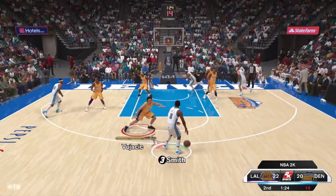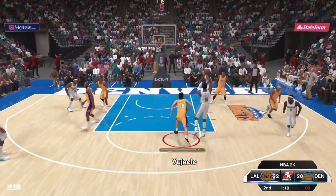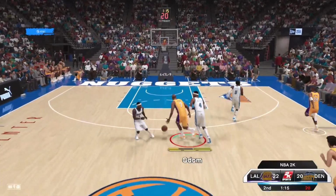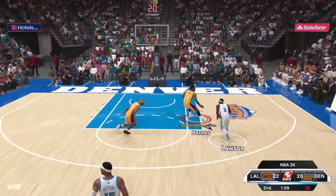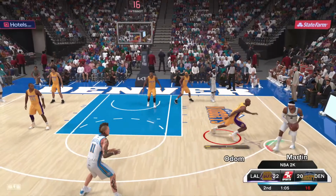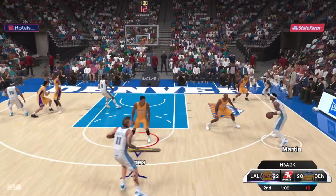Bryant against Anthony. Smith up top, still without a basket. Here's Odom. Good work defensively by Martin. And the rebound battle split evenly thus far. Yeah, tit for tat on the glass. Just one more aspect of what's been a very closely contested ball game here.